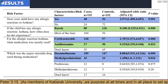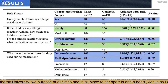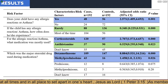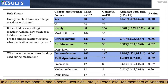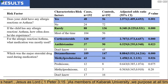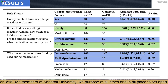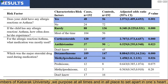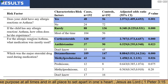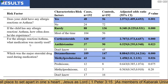We went further to categorize in terms of cases and the controls. Remember, the controls were those that were positive with DEC, but did not have any resistance to amoxicillin. And so when we looked at the odds ratio, we realized that the odds of having a child with allergic reaction was actually around 3 times. We also realized that children who rarely had an allergic reaction or asthma, or never experienced it, had a protective effect against resistance.